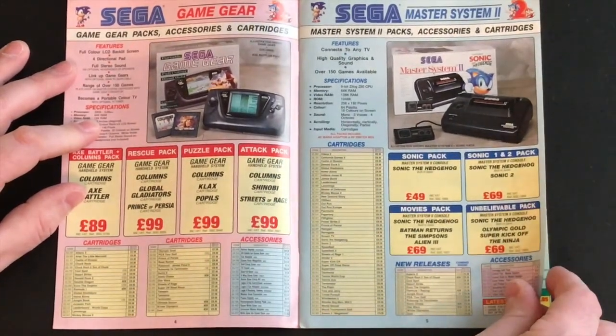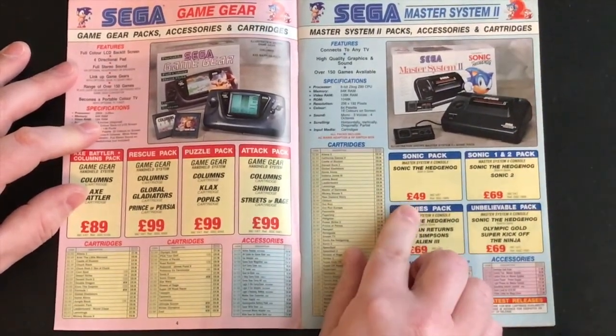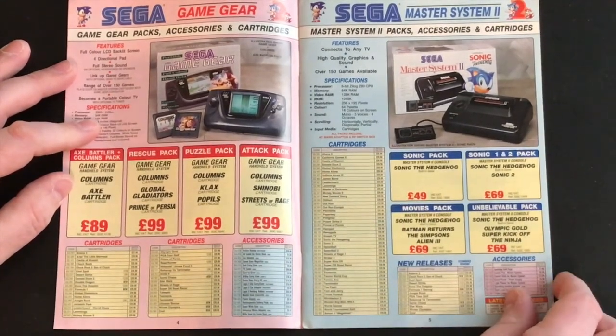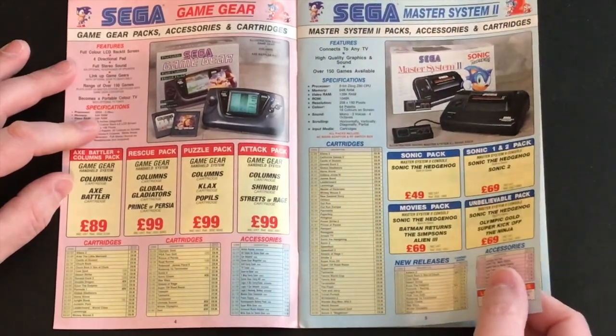It's quite fun to see these and the prices of them. I mean, look at that, 50 quid for the Master System and Sonic. That's a pretty good deal, isn't it? You'd pay that for one now, more than that.